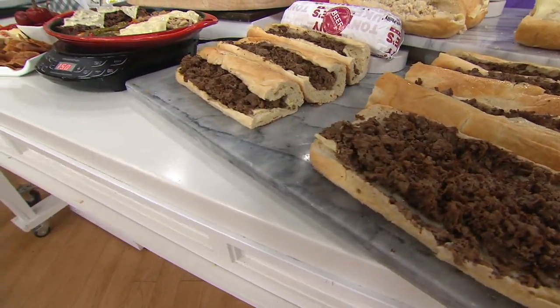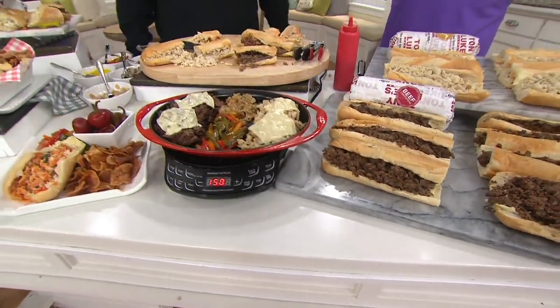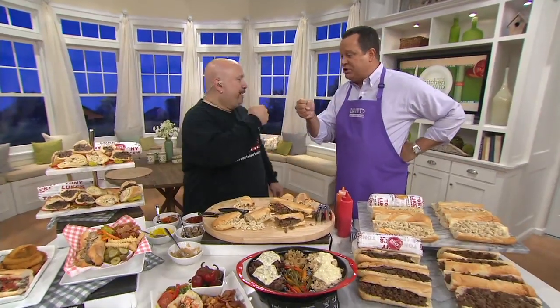These are 4 easy payments tonight on your credit card. I'm going to tell you right now, this is one of the very best and most authentic Philadelphia cheesesteaks you're ever going to have. It is one of the very best food items we offer here on QVC. Don't miss out on this. This is the real deal. Tony Luke, you are a rock star.